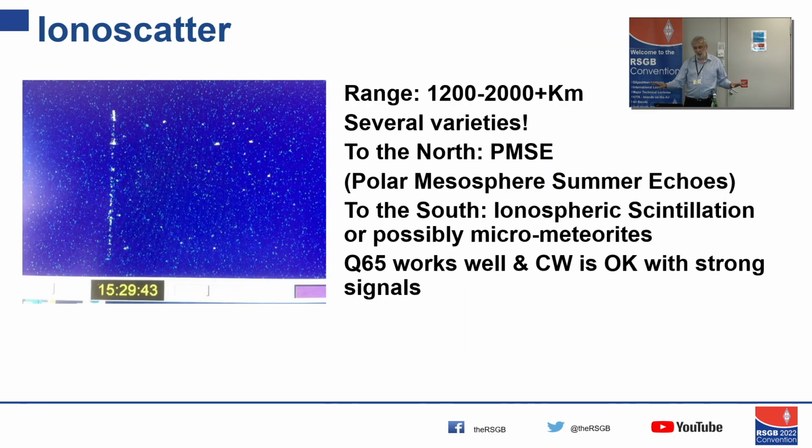The one where there's nothing at all is ionoscatter. You have to rely on chat to know when that's going to work. I don't know how to predict it. There's several varieties, mostly between May and September. But what I will say is the newer protocols from Joe Taylor and WSJT, Q65 works well, and if it's strong enough, CW. JT65 doesn't work because of the dispersion of the signal with the scintillation off the ionosphere. FT8 certainly doesn't work, although you might occasionally get random decodes, which is quite amusing.